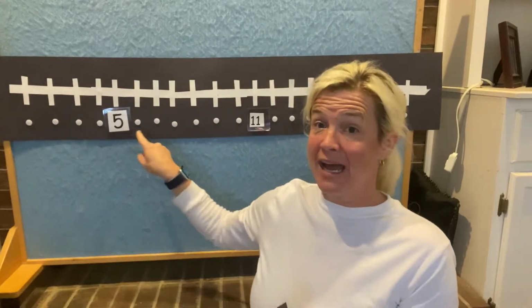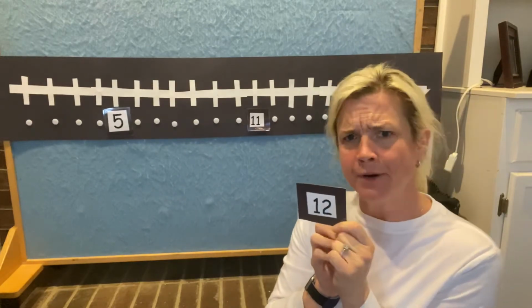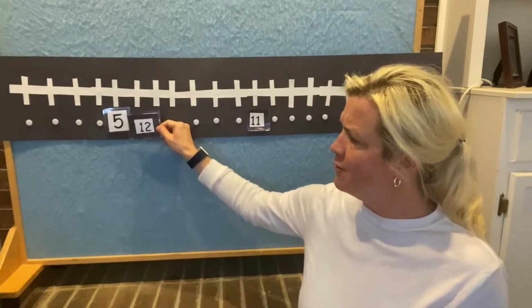What number is it, friends? It is the number 12. You are right. The 1 and the 2 together make 12. Now, before we were counting the dots to find our home on the number line, right? But we know that 12 comes right after what number? Does 12 come right after number 5?